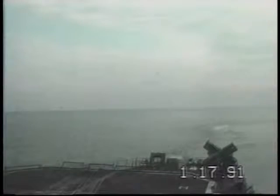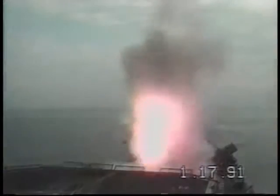The actual first step that was taken that one could not then stop was a TLAM coming out of a ship. At H-minus 1 hour and 26 minutes, a Navy cruiser in the Red Sea launched a Tomahawk Land Attack Missile, or TLAM. Over 50 cruise missiles were launched that night. They would arrive 5 to 10 minutes after the first F-117 strike.